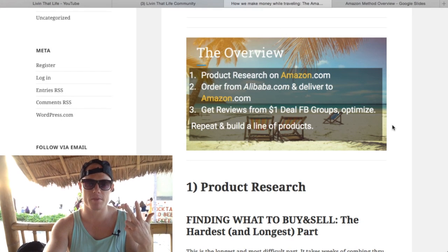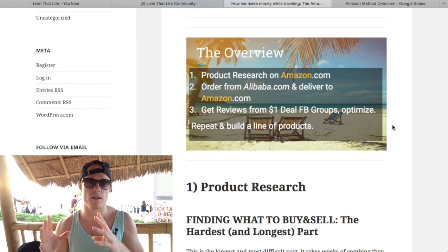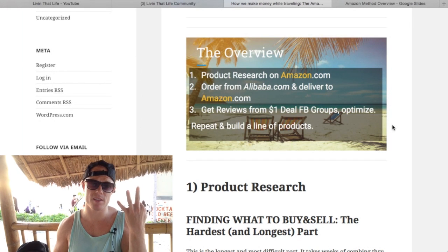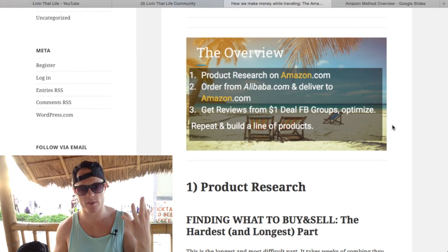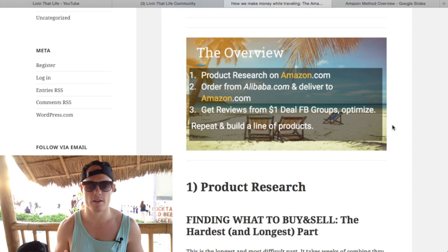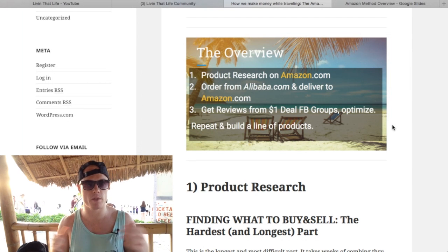In 3 simple steps, 1, 2, 3: it's product research on Amazon, find something to sell. Number 2, order it from Alibaba and deliver it to Amazon.com. Amazon holds your stuff, they ship the orders out, it's all done for you. And then number 3, once it's in stock at Amazon, you get reviews. You get a bunch of reviews right away, so you're in the game, you are competitive right away in the shopper's mind. And then after that, you repeat, and you build a line of products until you're making $10,000 a month, however much you want.